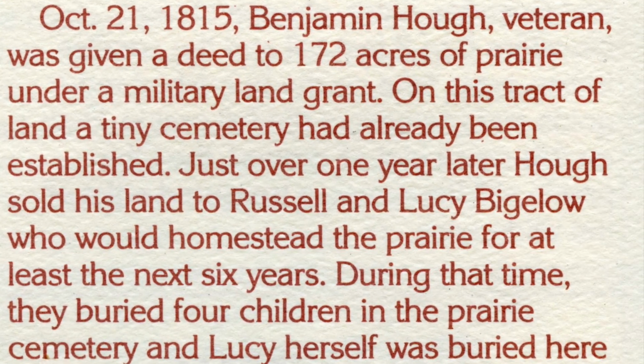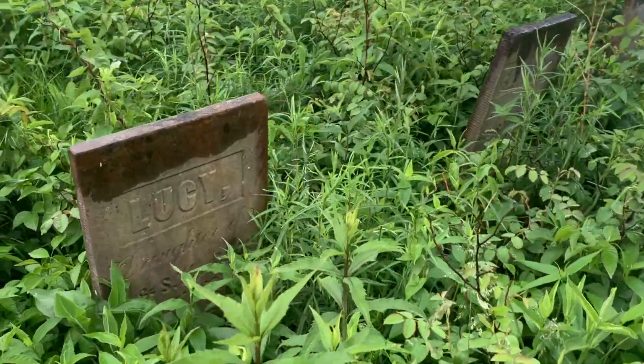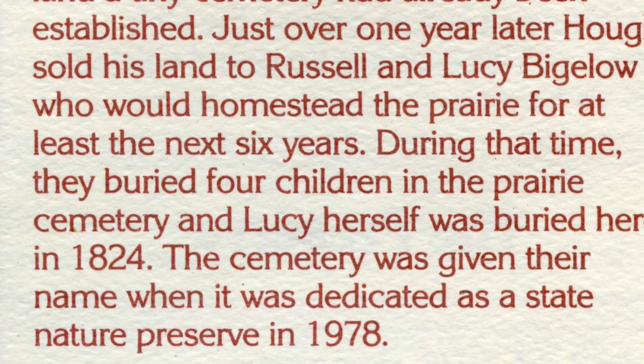Now, I assumed this nature preserve was named after Isaac Bigelow, the founder of Plain City. Well, it turns out it's not. It's actually named for Russell and Lucy Bigelow, who owned this land in the early 1800s. The oldest tombstones here date to 1814, and Lucy herself was buried here in 1824. The cemetery was dedicated as a state nature preserve in 1978.